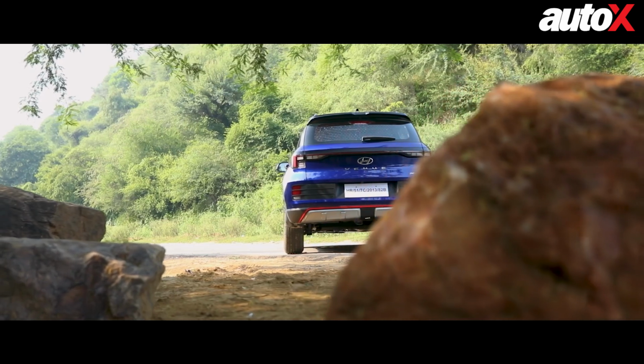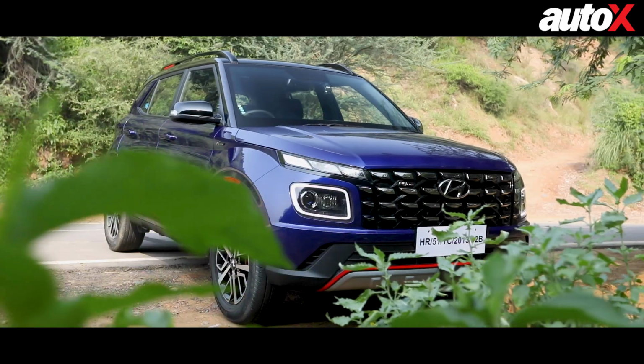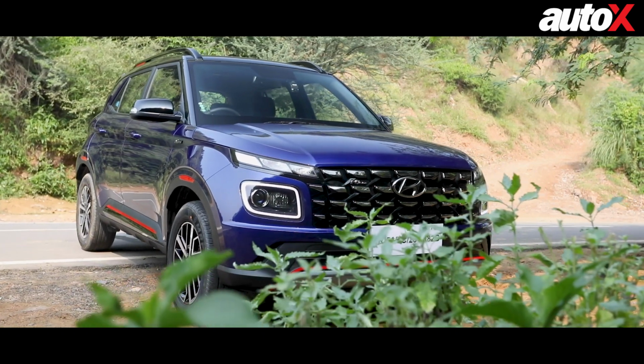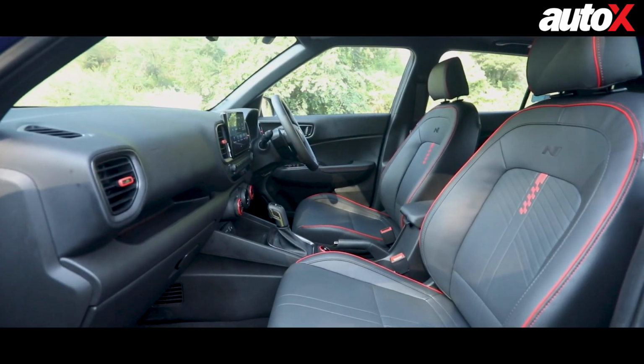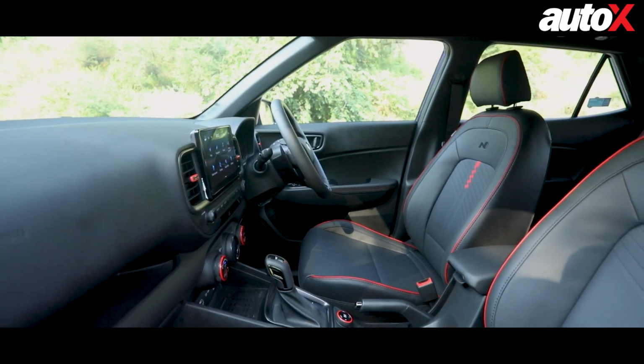They're chunky, big units. And overall, in terms of design also, they have given this car a bright blue color, red accents. It has a very sporty interior as well. So yeah, they have done a lot of updates in that. And they've updated the exhaust as well. So, see the exhaust.